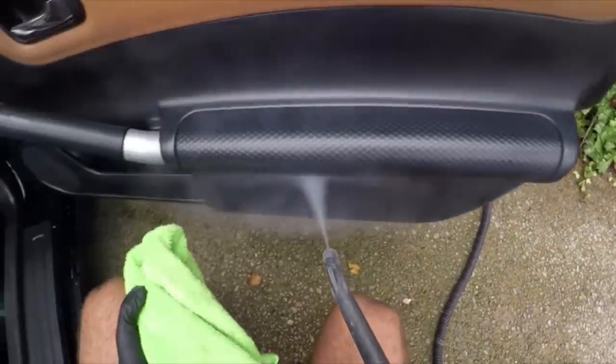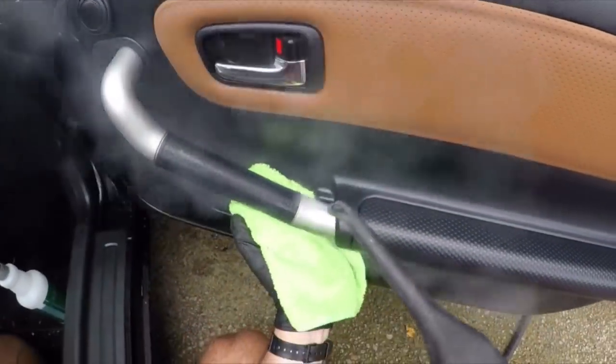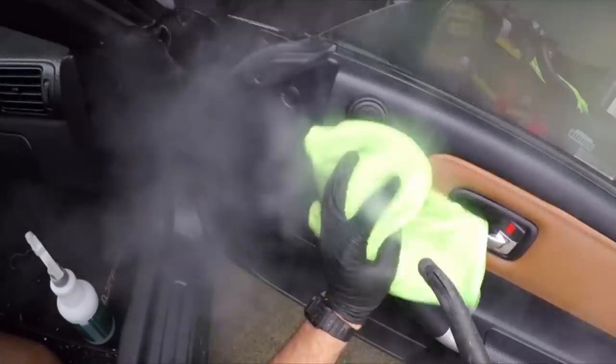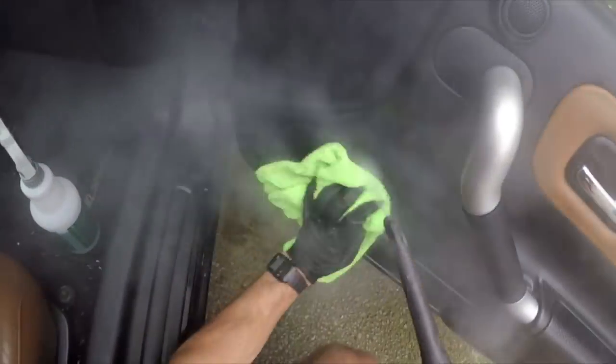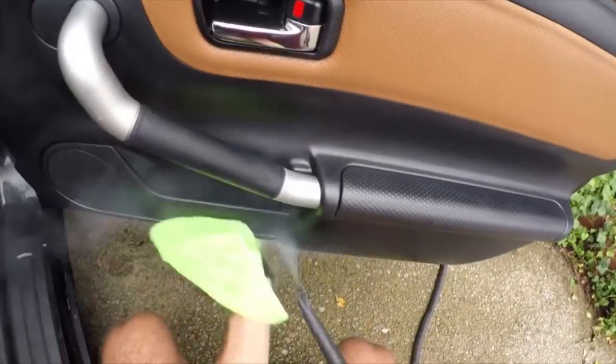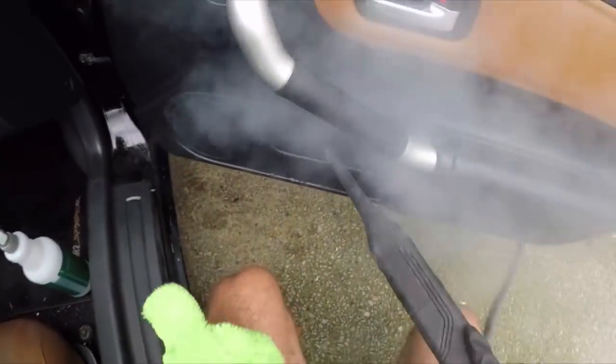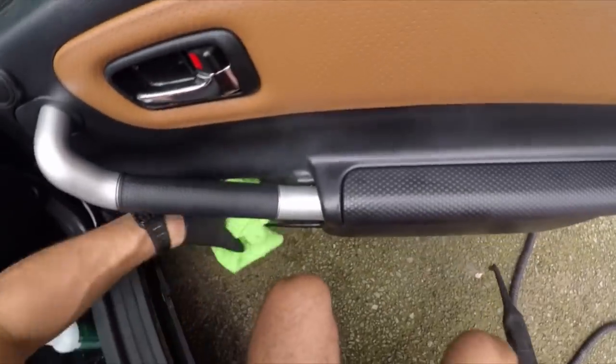Now, guys, I'm going to stop talking and let you sit back and relax and watch the rest of the detail. I am going to come back in with a voiceover closer to the end just to wrap up a few things, talk about a couple more tips and tricks for you guys. So stick around to the end so you don't miss that. But right now, go ahead, sit back and relax and enjoy the rest of this interior detail.